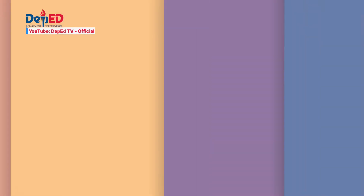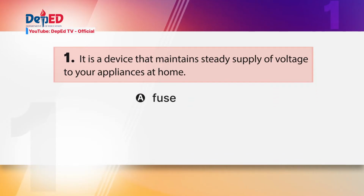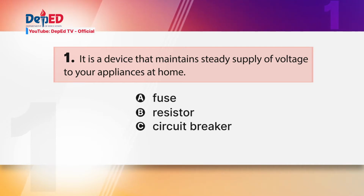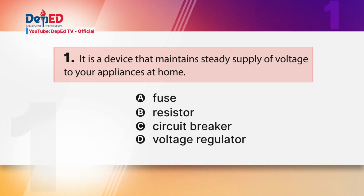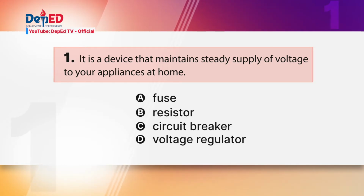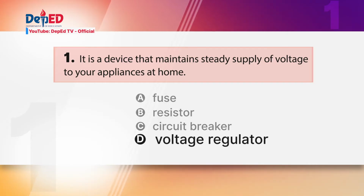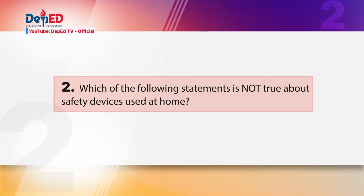Let's do it! It is a device that maintains a steady supply of voltage to your appliances at home. A. A fuse. B. A resistor. C. A circuit breaker. Or D. A voltage regulator. Very good! The correct answer is D. Voltage regulator.